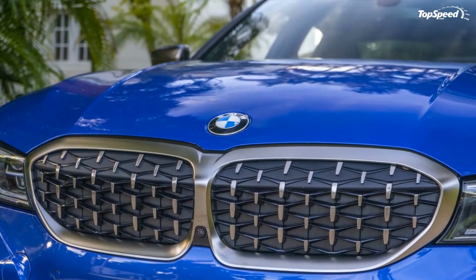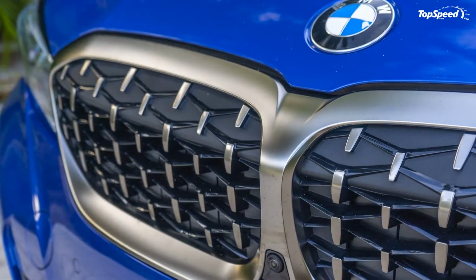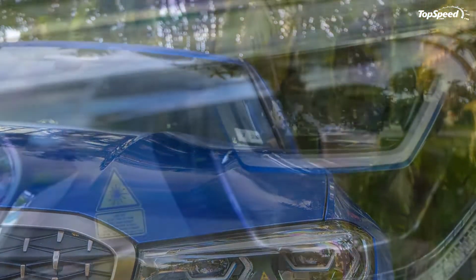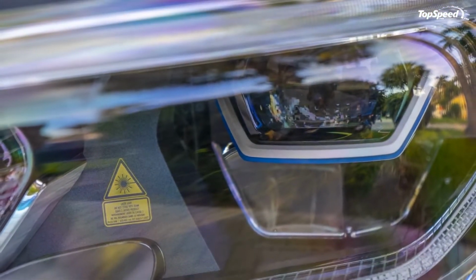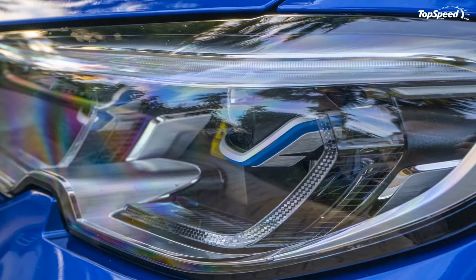The air dam at the bottom of the front fascia is much larger and sportier than on the standard 3 Series, and the wedge cutout on the bottom of the headlights is emphasized by the more aggressive ridges on the front fascia. Those ridges are further emphasized by the plastic in the air dam, giving the front end a symmetrical feeling that we just didn't get with the standard 3 Series.